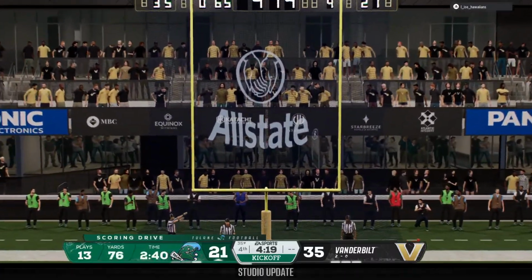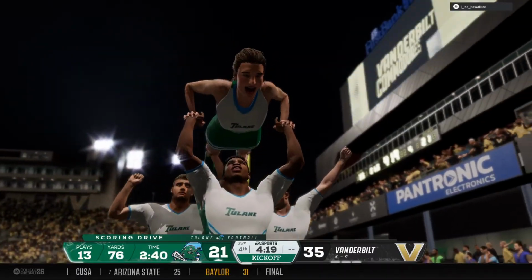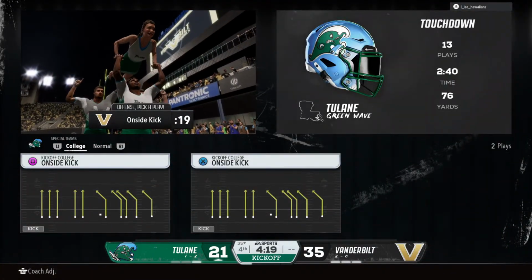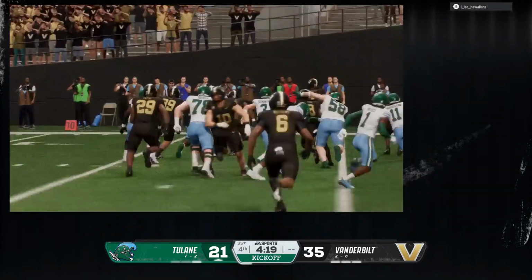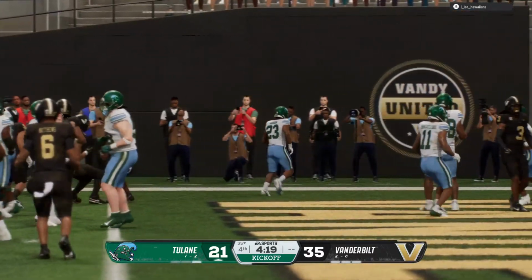And the extra point is good, but they still trail 35-21. Precise, relentless execution on that 13-play scoring drive. And they finished it off with the score from the 4.